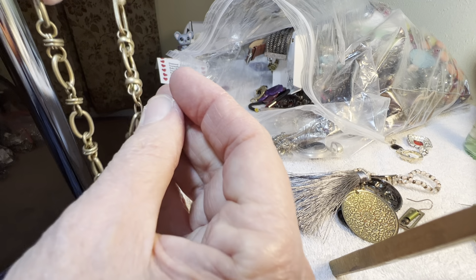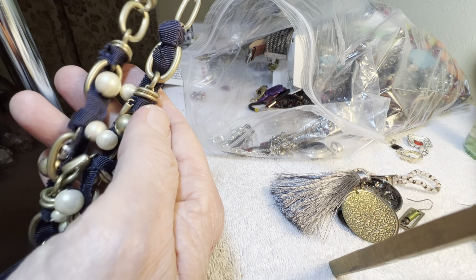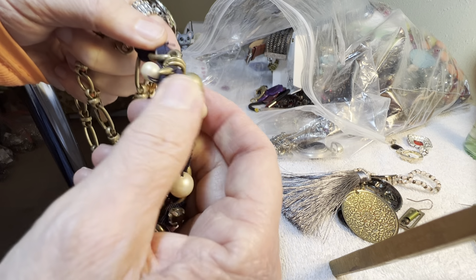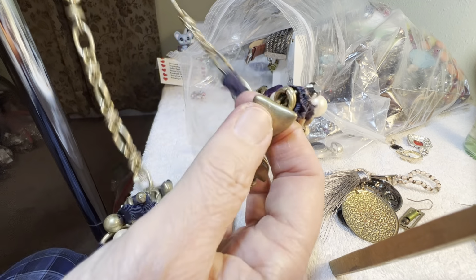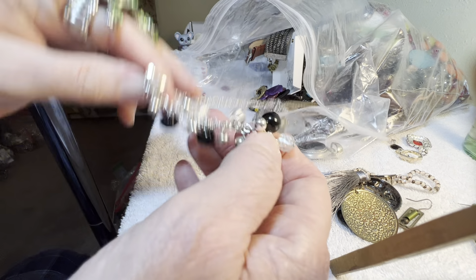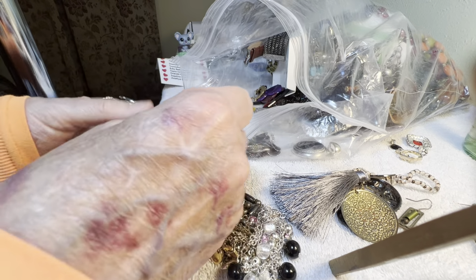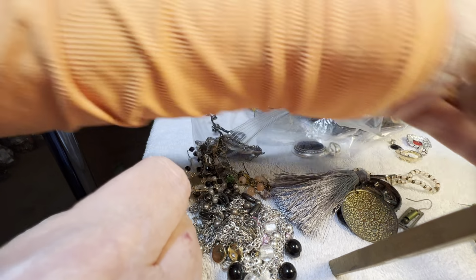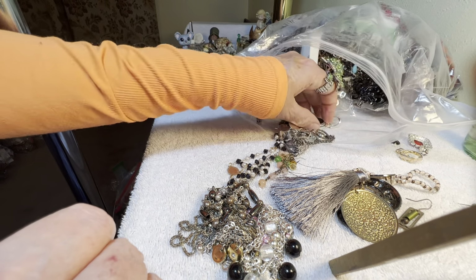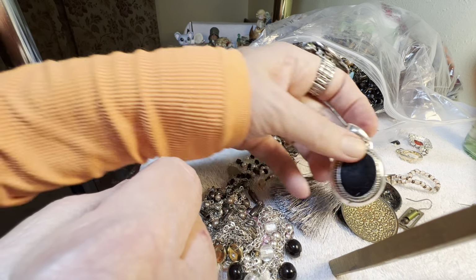Stella and Dot. Same style. Chunky, heavy. I don't know if you can get that material off. No, I mean you could, but you would lose the baubles. $6. To figure something out about all these pendants.